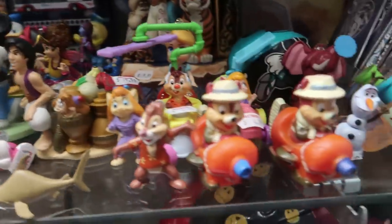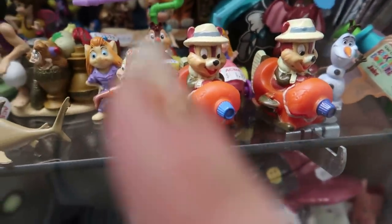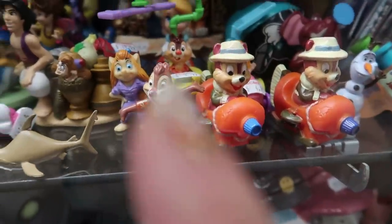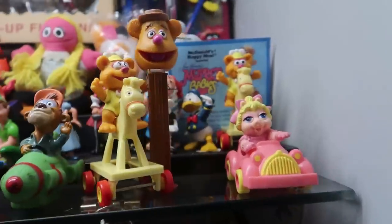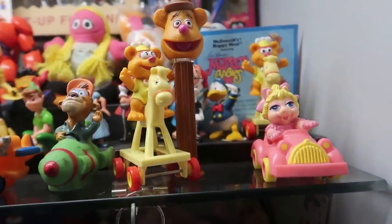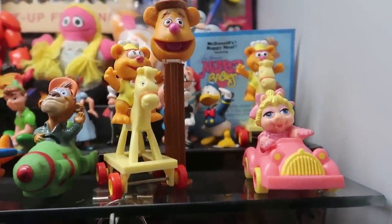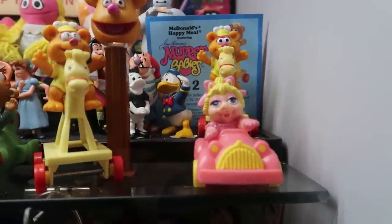I could be wrong. Oh, and look at all the little Dales. Well, two, but, oh, and there's Chip in the background. It is Chip and Dale, right? Chip is the red-nosed one. I had these two when I was a kid. The little Muppet Babies cars. Aww. And the Fozzie on the horse. It says here they were McDonald's Happy Meal toys.